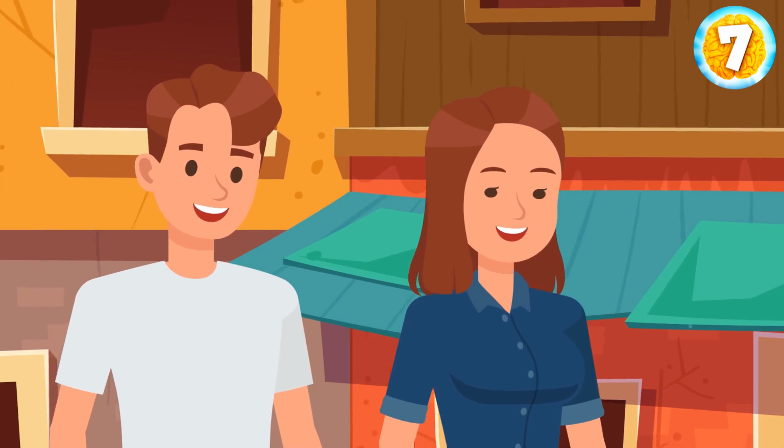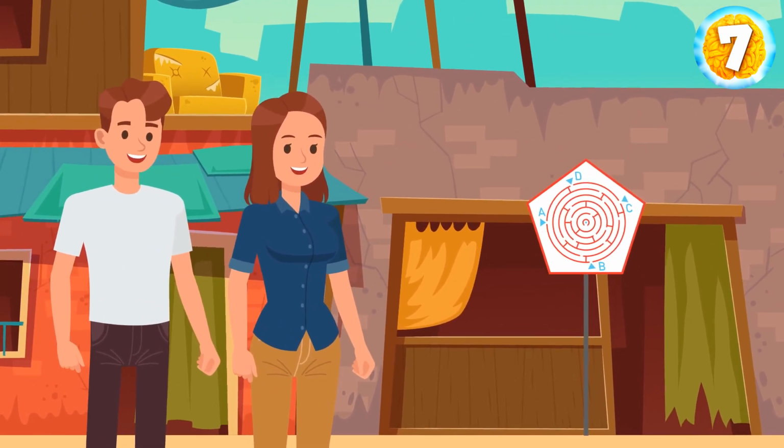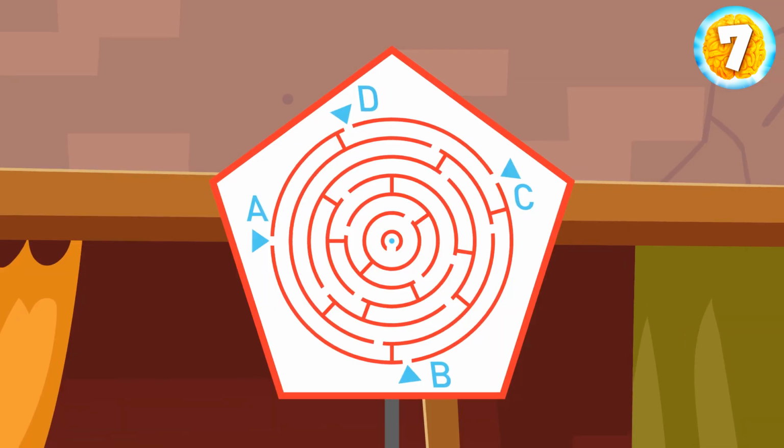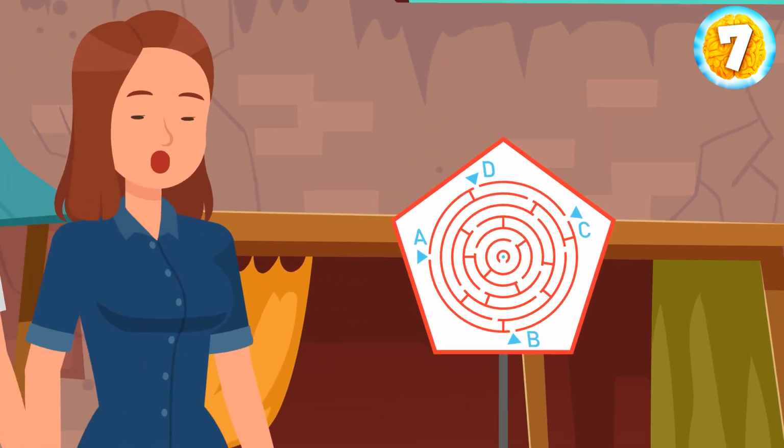Kim and Theo go for a walk in an abandoned village. They see a sign leading to a famous haunted castle. There are 4 possible routes, but only one of them will actually lead them to the castle. Can you figure out the correct way?